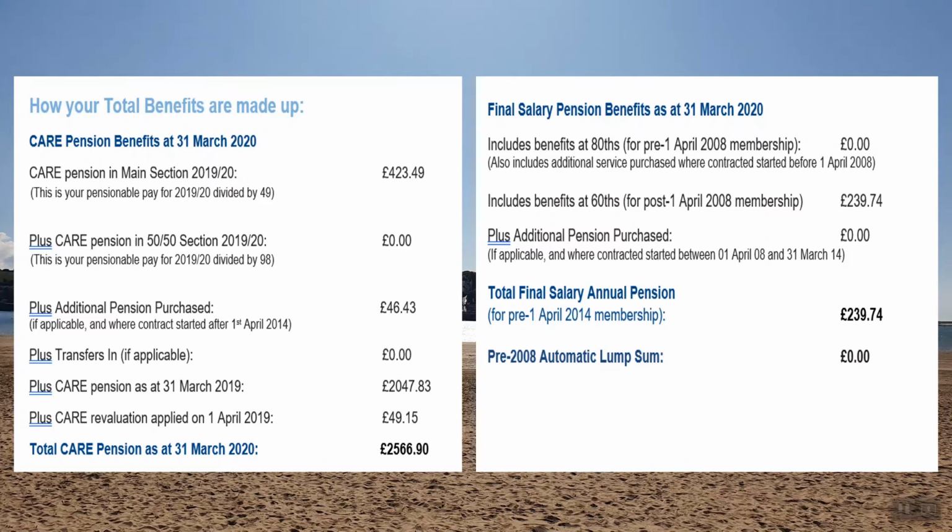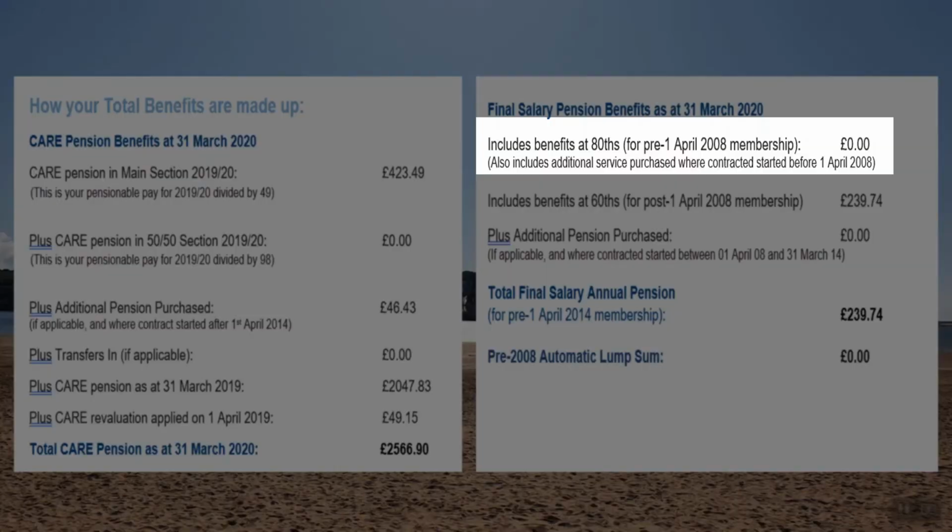If you have membership before 1st of April 2008, you will have a pension figure in this section. It will include any additional service purchased before 1st of April 2008. The pension is calculated on your service in years and days up to the 31st of March 2008, multiplied by your full-time equivalent pensionable pay, multiplied by 1/80th.